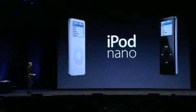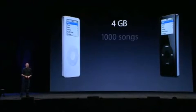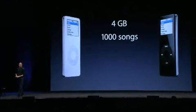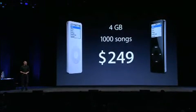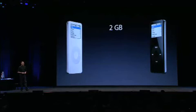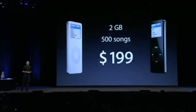iPod Nano. The first model, 4 gigabytes of storage, holds 1,000 songs, priced at $249. The same price that we launched the iPod Mini at last year. Second model, 2 gigabytes, holds 500 songs for just $199. These are amazing, amazing prices for these features.